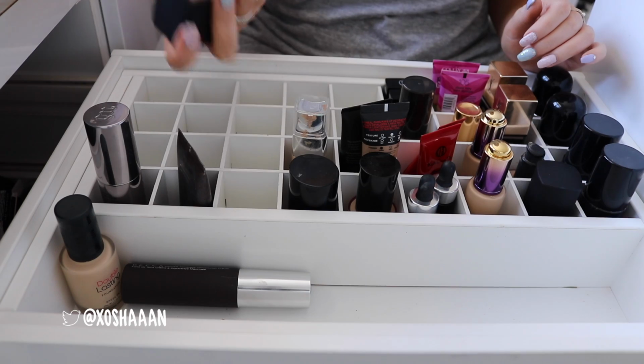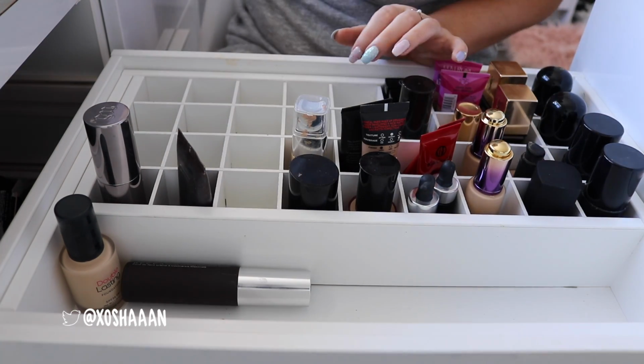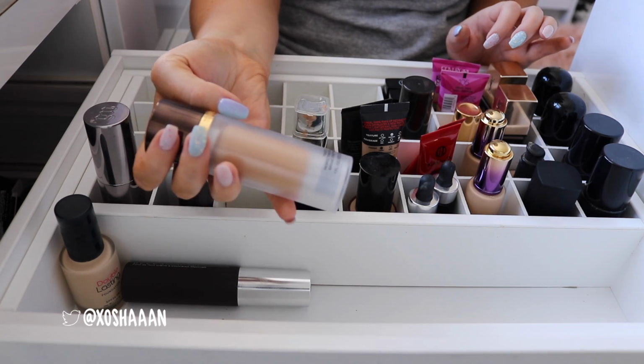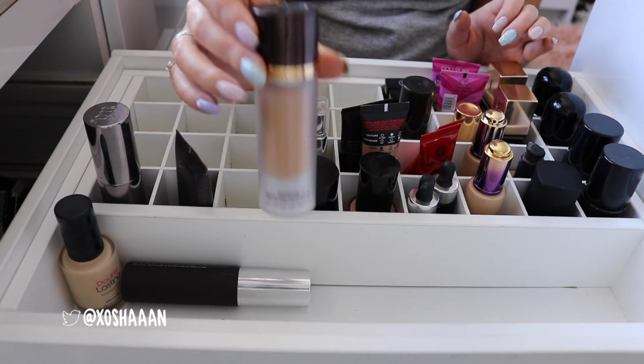I actually liked this. I remember liking it, but I don't reach for it, so I'm going to get rid of it. It needs to be more brutal. This one I really liked as well. This was a really good foundation for me when I had a lot of fake tan on, but again, I haven't been reaching for it lately, so I'm going to get rid of it. It's Tom Ford. It's freaking expensive.